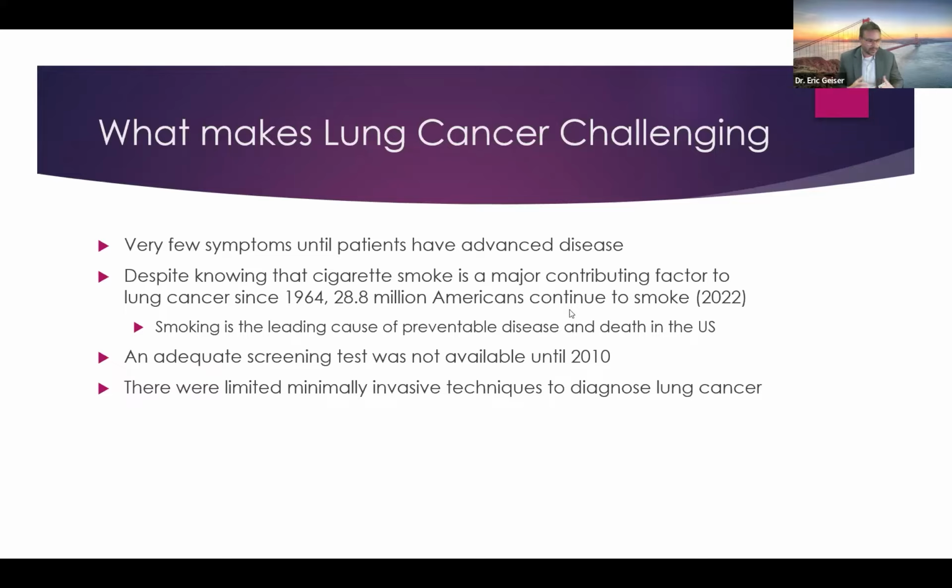We've looked at a bunch of different things over the years to try to find lung cancer, and to find lung cancer earlier rather than later. And it wasn't really until 2010, when we did the National Lung Health Study, that we really had a diagnostic test that could find the disease.